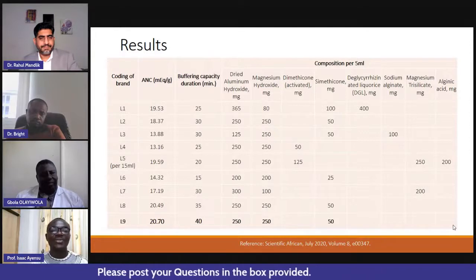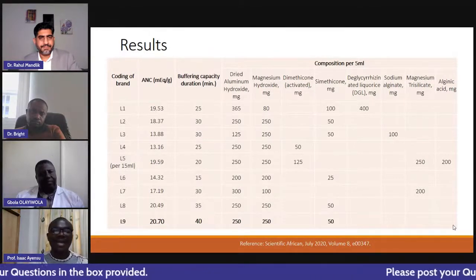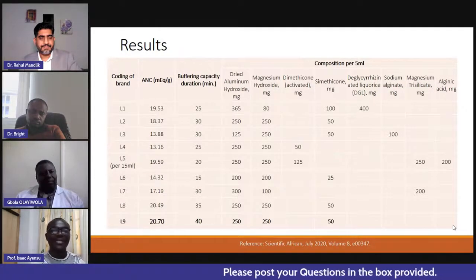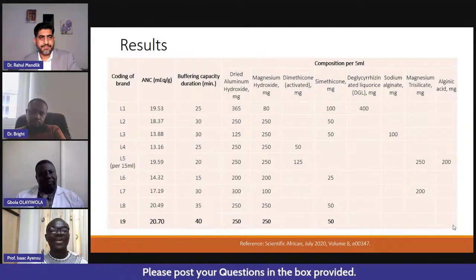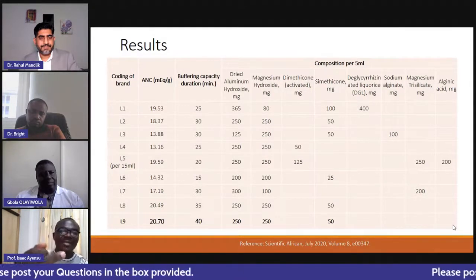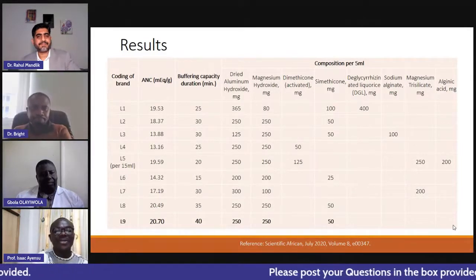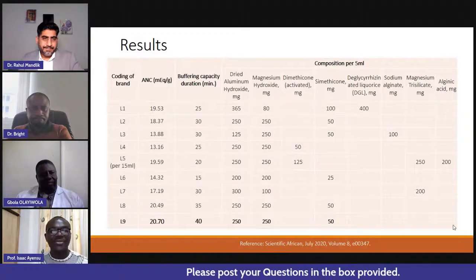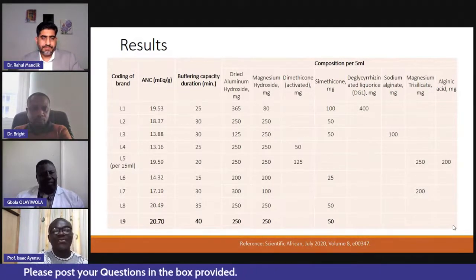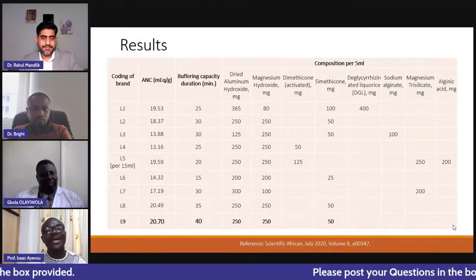What we tried to do was that for each of these products, we looked at the ANC value and then we looked at the buffering capacity. You would see here that the buffering capacity we measured in minutes, and you would clearly see that all the antacids had very good ANC values. But moving down, you realize that only one of them was doing so well, both with the ANC and with the buffering capacity.